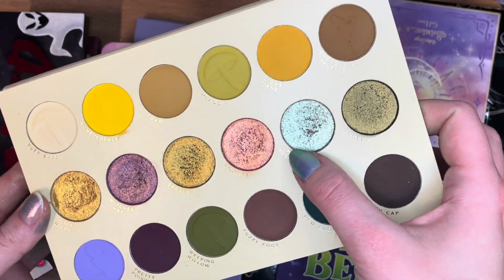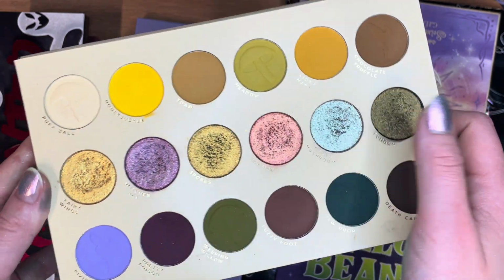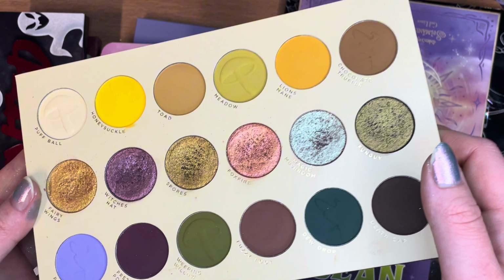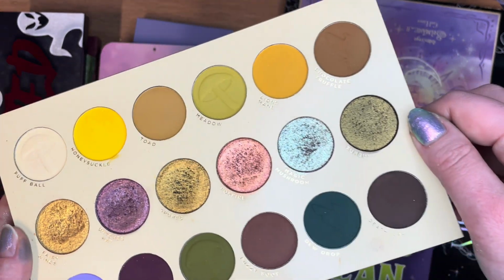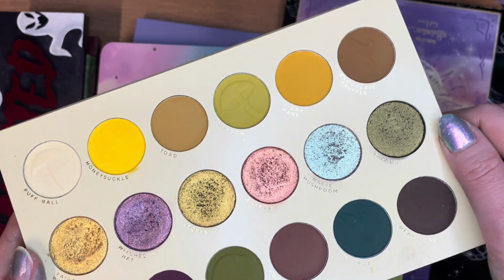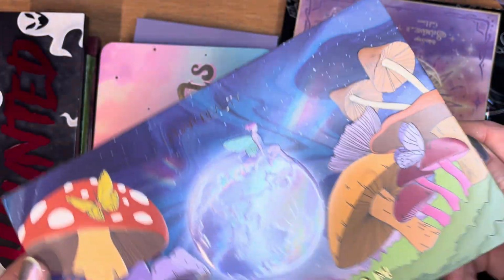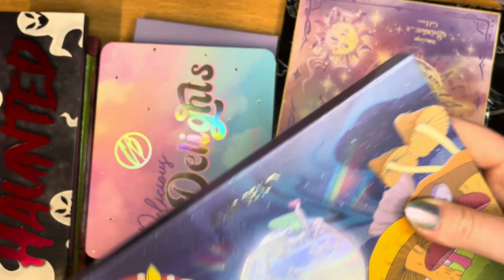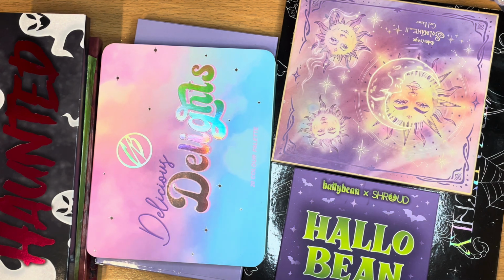Then I really like the idea of these two shimmers, but I hate the formula of these. All of these shimmers are not okay for me because they're very soft, very thin formula, which would be wonderful, but it greases like crazy. It's a very emollient formula, and it just greases on me. So I don't like the shimmers. I pretty much never wear them because no matter what I tried, it just doesn't work for me. But the mattes are spectacular.